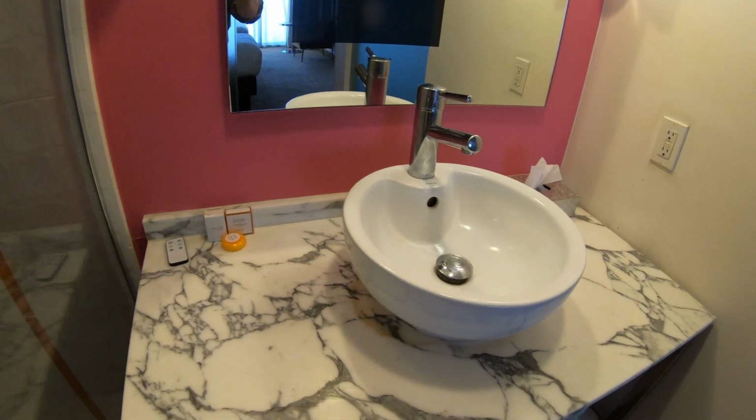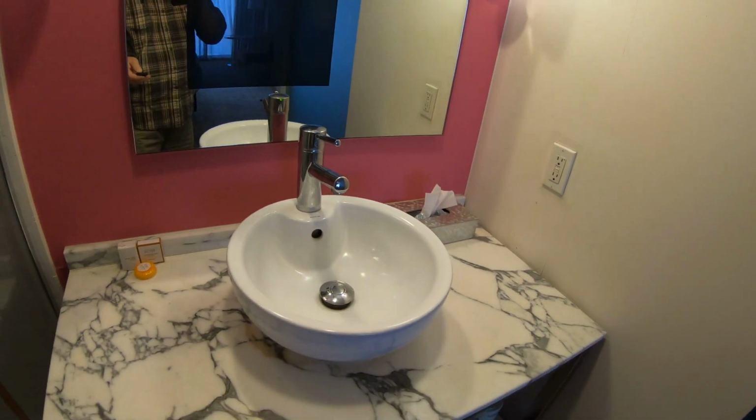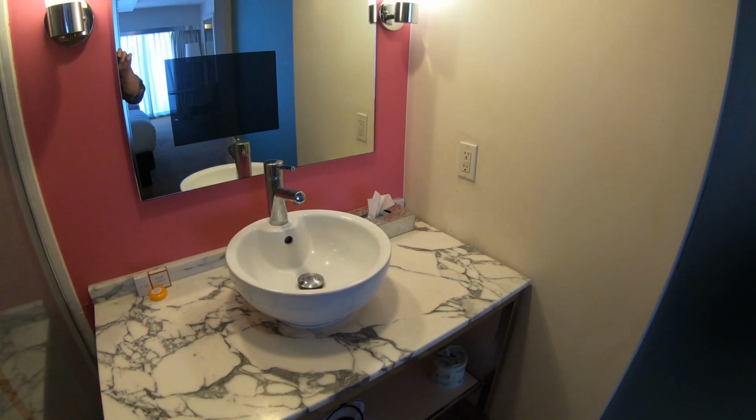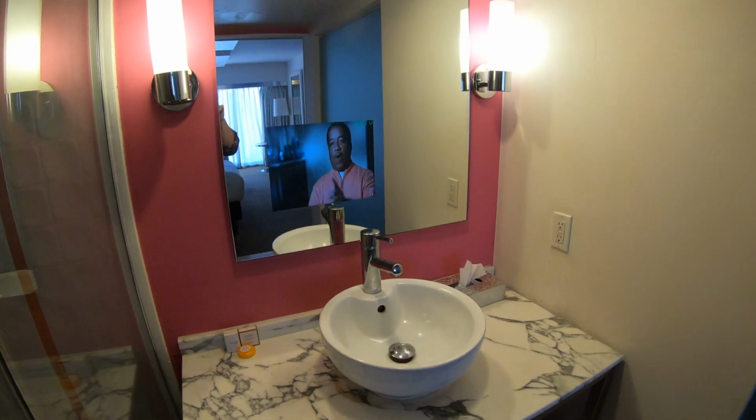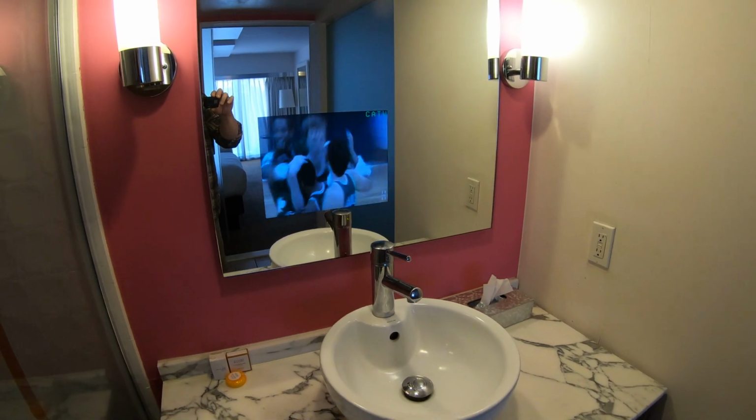And by the way, that floor looks dirty, especially the shower floor, but upon close inspection, it's actually the marble they chose. I would not have chosen that marble for a bathroom because it looks really dirty, but it's not. It's just the way the marble shows off. The bathroom features a remote-controlled television in the mirror.